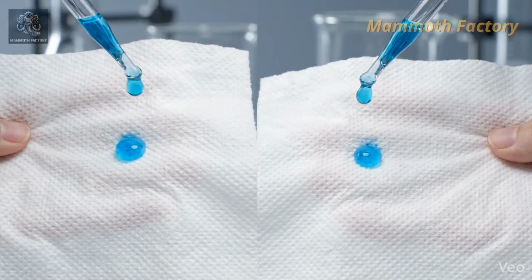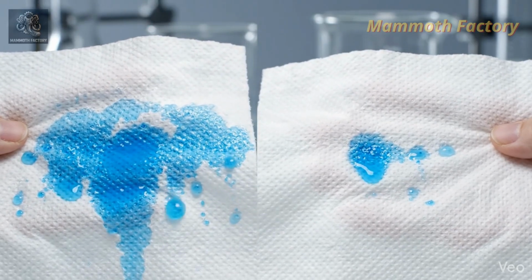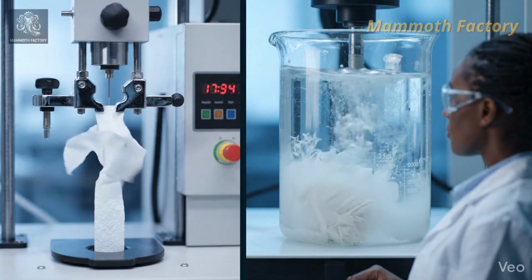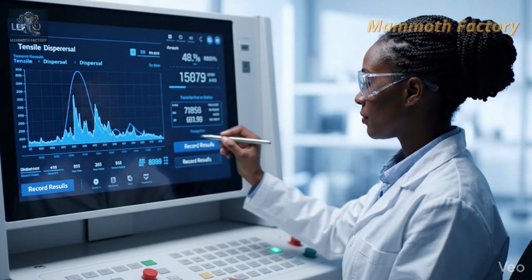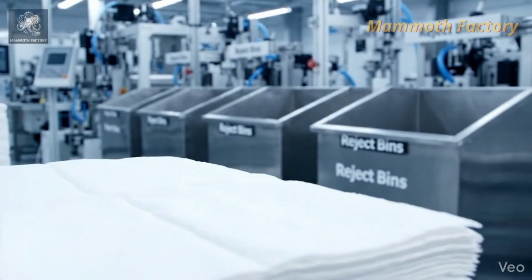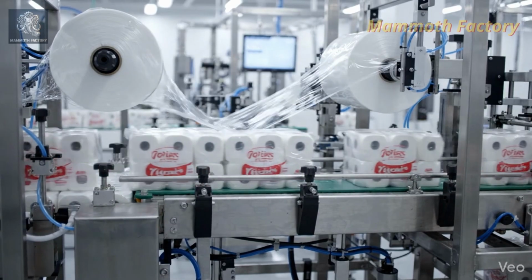Performance has to match the promise. Strength where needed, breakdown where expected. Clean edges mean cleaner converting, turning a subtle finishing detail into proof that the factory process has been controlled from raw stem to final household product. The last touch in the factory is protection.